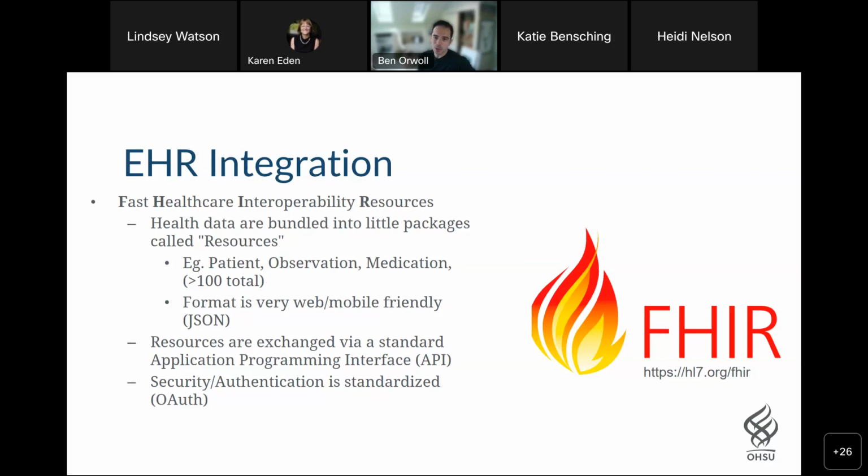So to do this, we focused on information and data exchange standard called FHIR. And many of you are probably familiar with it, but it's short for Fast Healthcare Interoperability Resources. And it's been in development for about a decade, but is still in active development. It takes health data and packages it into resources, which are these discrete chunks of information, such as patients' observations like labs or vitals, medications, and many other data types that you might imagine.